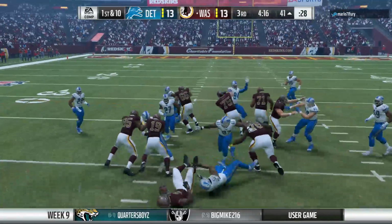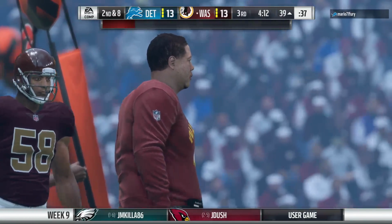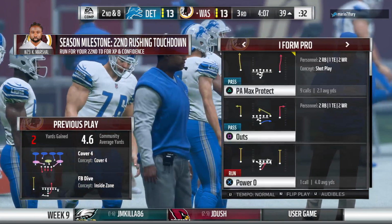A give to the fullback on the dive. And he'll take it inside the 40 to the 39-yard line. Give him a couple on the carry there, 2nd and 8. Good job there keeping him to a short gain.